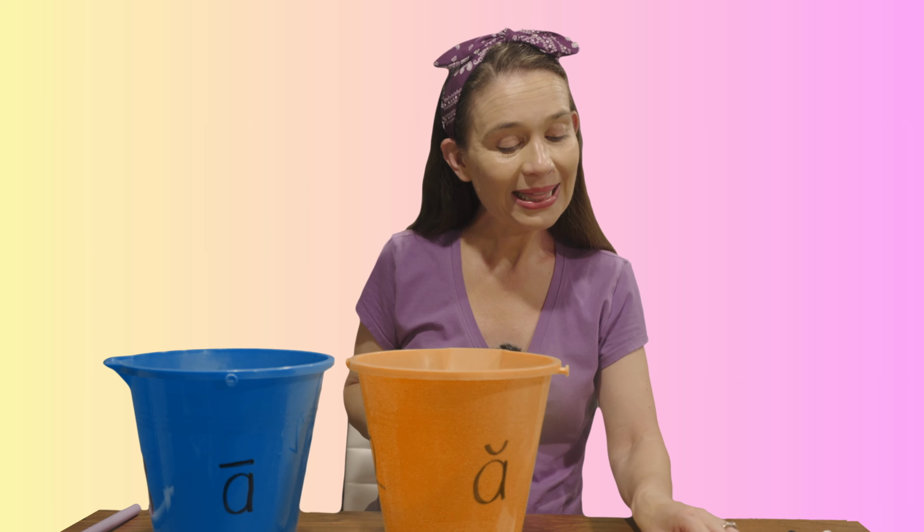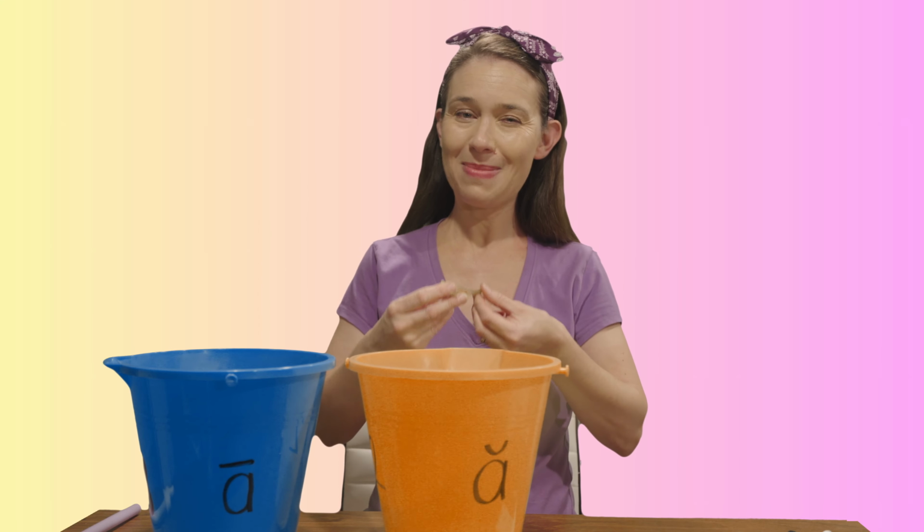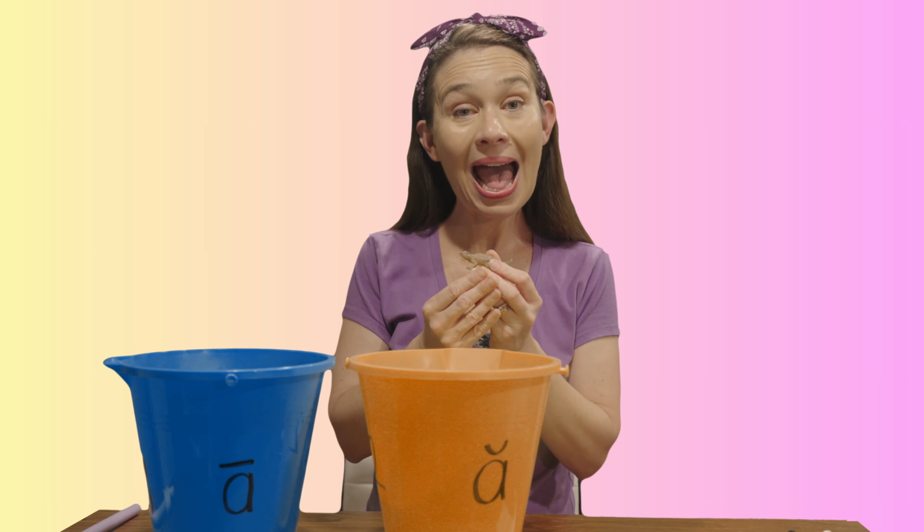All right, let's take a look at our next magic miniature. It's an alligator.